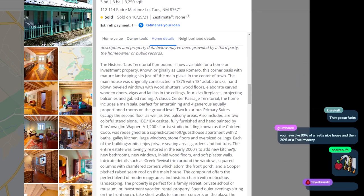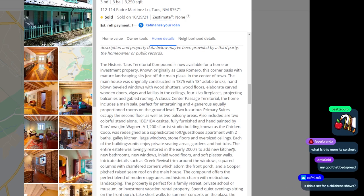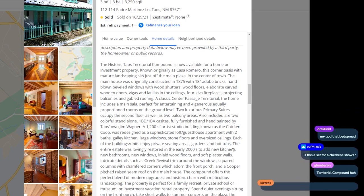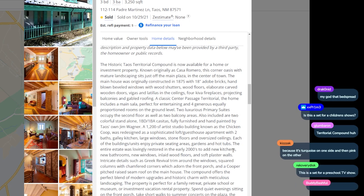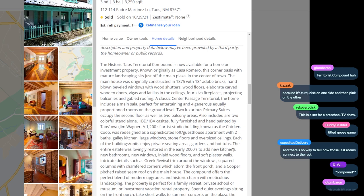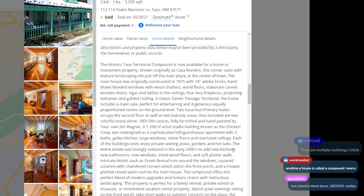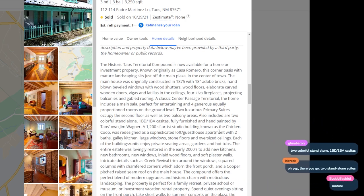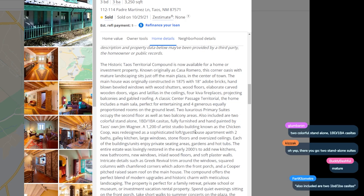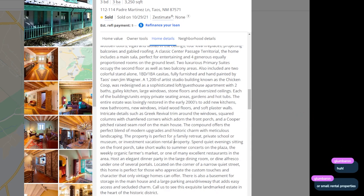Historic Taos territory compound. Okay. Known originally as Casa Romero. Well, the previous house was a Romero one, but this is Casa Romero, so there we go. Corner oasis with mature landscaping sits just off the main plaza and the center of town. Also includes two colorful standalone casitas. Yeah, okay. So those are guests then, yeah. A 1,200 square foot artist studio known as the Chicken Coop. I thought there was an actual chicken coop. I was stoked that we'd get to see chickens.